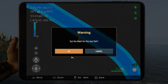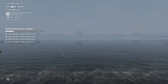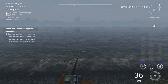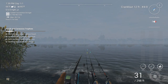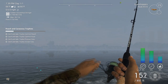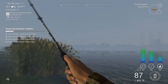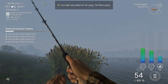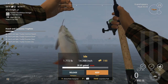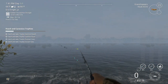Actually, let me mark that because I want to be sure I keep casting in the right direction. Well, you can barely see it. Right out there. There we go, finally. He's got it now. Ah, yeah. I think this is another ide, just by the way it's fighting. They fight a lot like a trout. Nice one. They do like the grasshoppers.